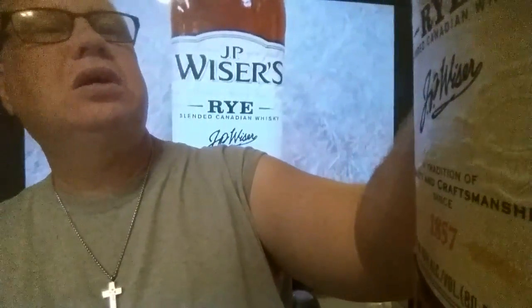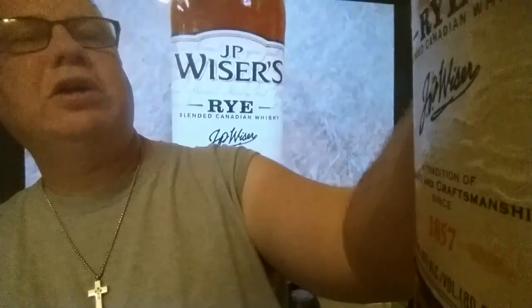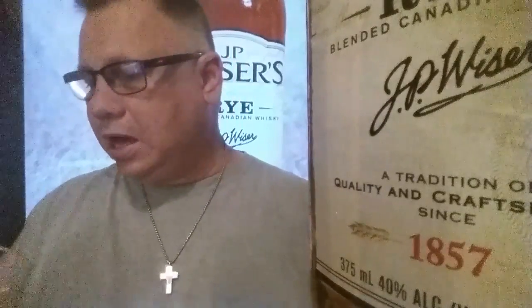You can't go wrong at $4. I only bought one. I may have to get back there and buy some more because that really is a bargain. I just couldn't remember how much I liked this or not. I don't typically drink a lot of rye Canadian whiskey, as it says. J.P. Weiser's rye blended Canadian whiskey, a tradition of quality and craftsmanship since 1857. It is 80 proof. So there may be some you like better, but as far as quality goes, I think it's as good as many out there on the market. It's probably as good as a certain name brand that you're paying a whole lot more for all the time.